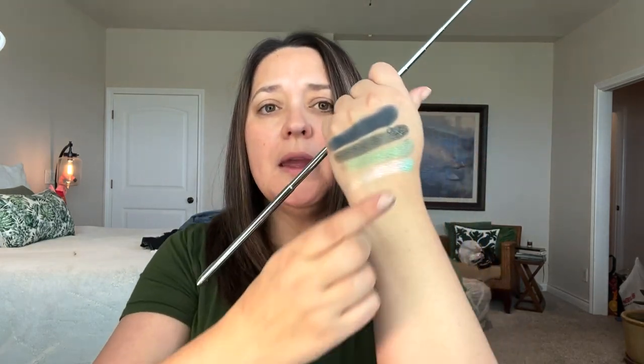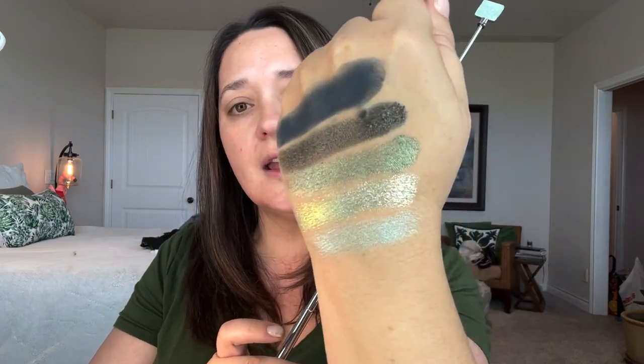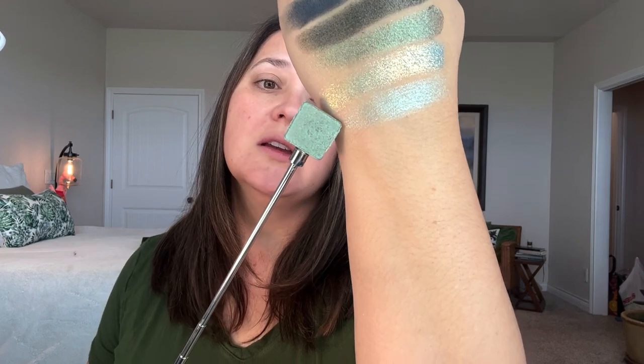So then the fifth shade I have is out of a palette as well. This is from Viseart. This is the Sol La Plage palette. And this is the shade C. And I love that palette. I bought it because it was different. And then it's ended up being extremely fun and wearable. And this is probably my only true kind of aqua shade. And you can see it's a bit of a topper. But I thought that that would be fun for this palette. So again, this is the shade C from Sol La Plage from Viseart.